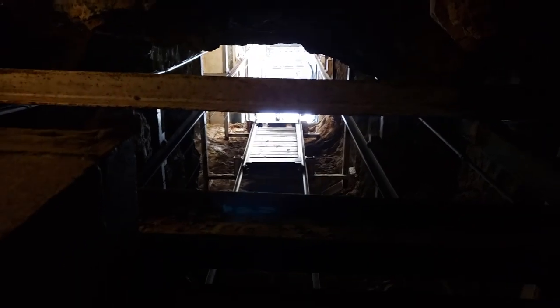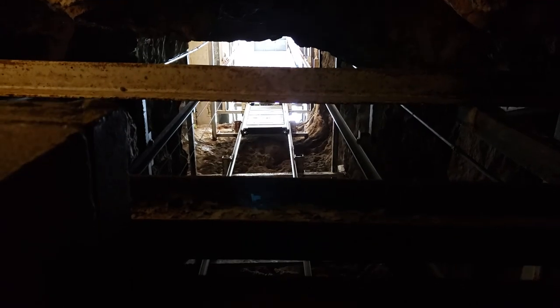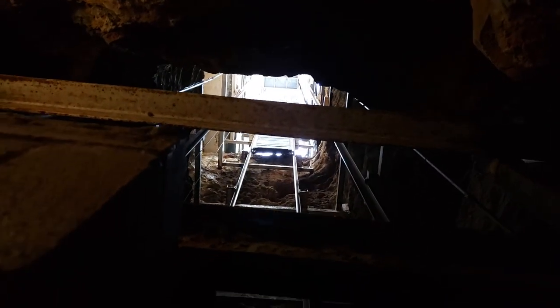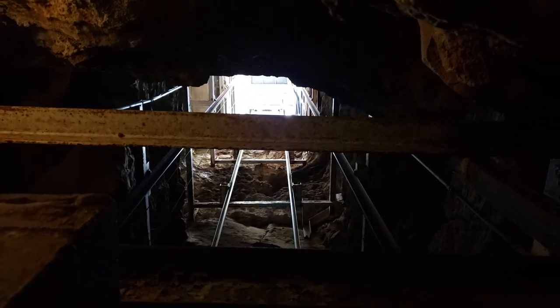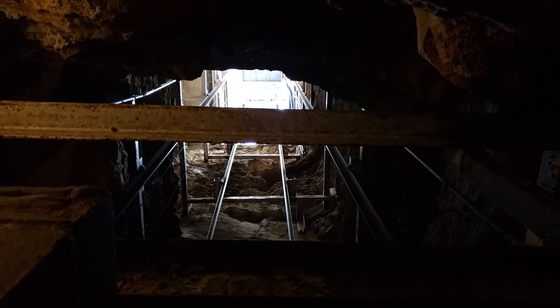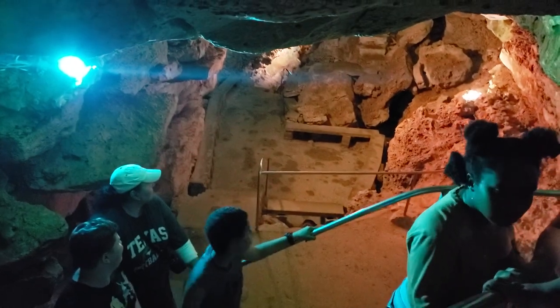That's the counterweight to the elevator on the Wonderworld cave. And that counterweight is attached to the elevator, which is coming down this elevator shaft. This is the Wonderworld cave right here. And that's Wonder Poupe in Wonder, Texas.